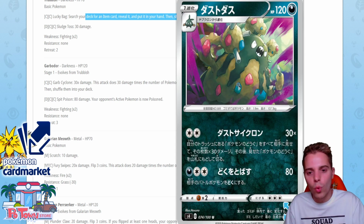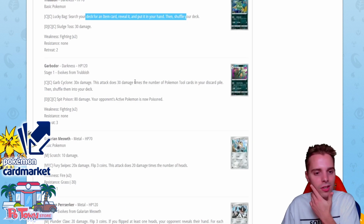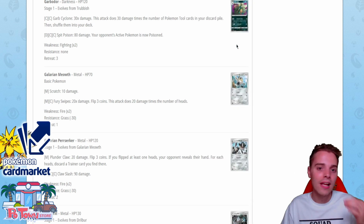You can use it for Twin Energy. And if only Adventure Bag was still here. Adventure Bag from Lost Thunder being rotated out does suck, but we do have other ways to go deeply into the deck, finding our tool cards. Like Jirachi, you can find them, then you can discard them. Who knows? I have high hopes for Garbodor as a one-prize deck. You can use triple accelerated energy or you can use twin energy. It's a very significant attacker, and you can never deck out because you always get your tool cards back.